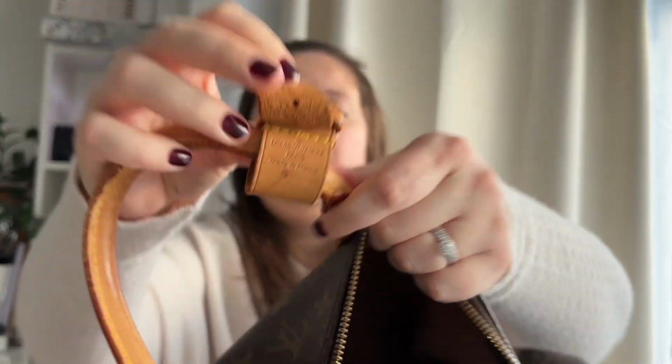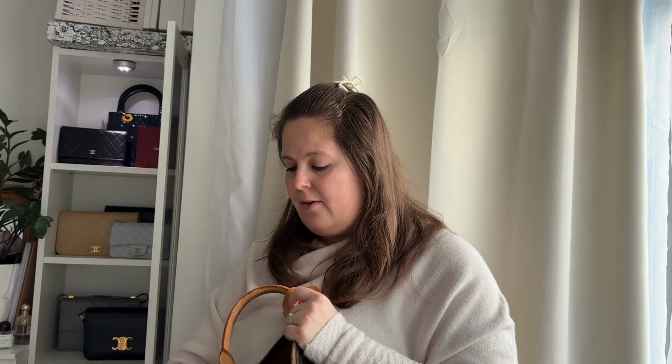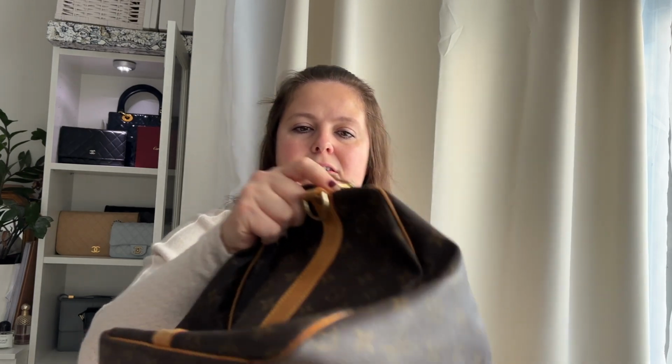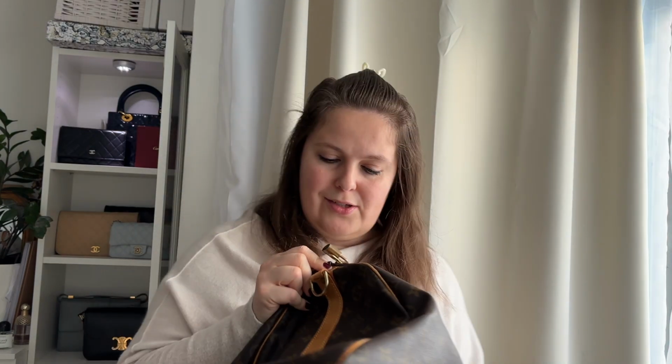So I'm assuming this is going to cost money. There's an old stamp there. To replace, and we're talking probably about hundreds, so not sure if I'm gonna do that. The lock is on the zipper. I don't have the key, so it has been my zipper pull. So I'm hoping that they're gonna provide me a way to open this or something like that.